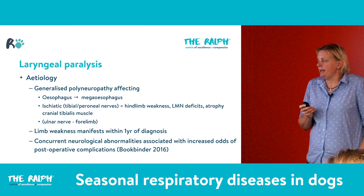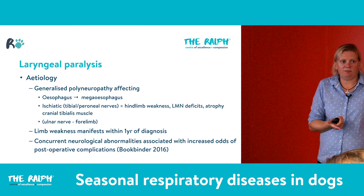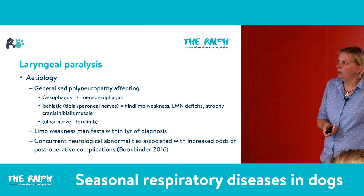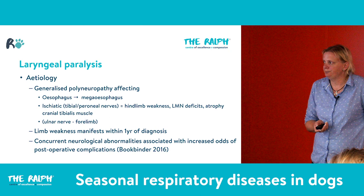So it's now becoming more and more common belief that laryngeal paralysis is part of a generalized polyneuropathy. And whilst clinical signs of laryngeal paralysis are most common, this polyneuropathy can also affect the esophagus, so it can cause megaesophagus. It can also affect the ischiatic nerve, which can cause hind limb weakness, lower motor neuron deficits, and atrophy of the muscles, particularly the cranial tibialis. The ulnar nerve has been reported to be affected, however, I have yet to see that. And it's interesting to know that these dogs come in, they may not show any limb weakness, but actually most of them will develop some sort of neuropathy in their hind limbs within a year.